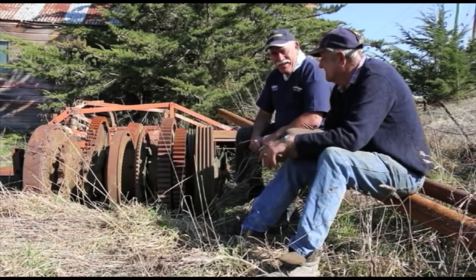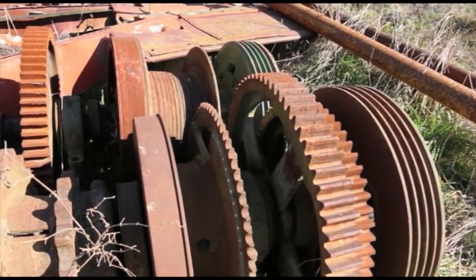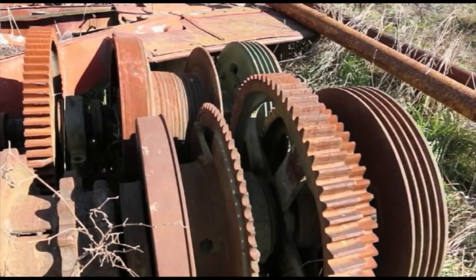And it's just a 3-inch or 4-inch brake band on the outside there. That's in the centre there. That's your hoist brake that goes on that band there.